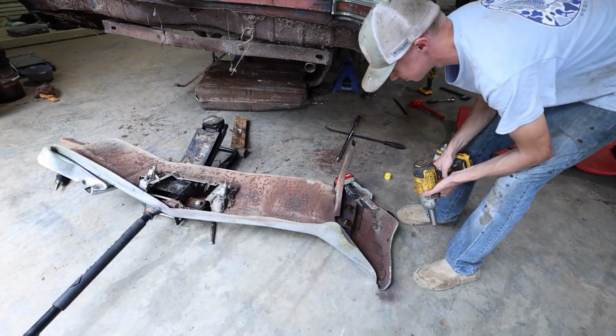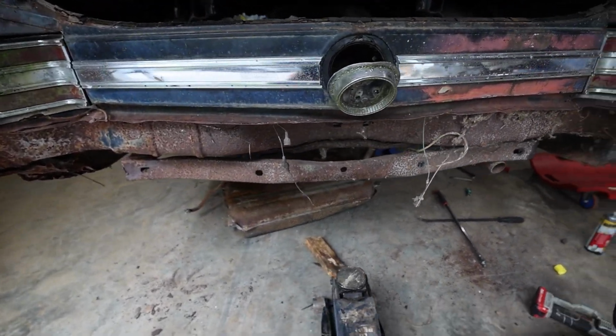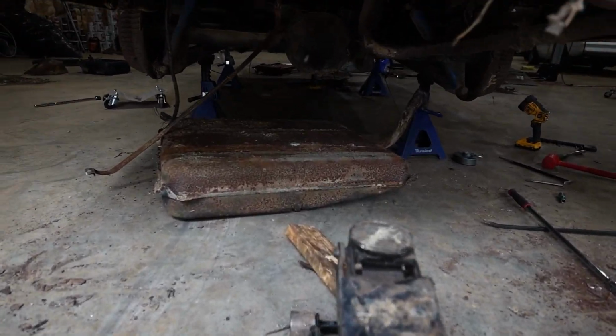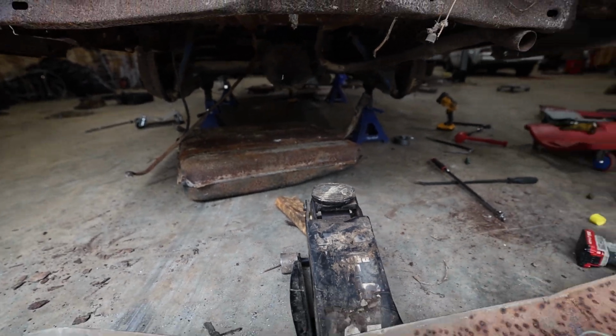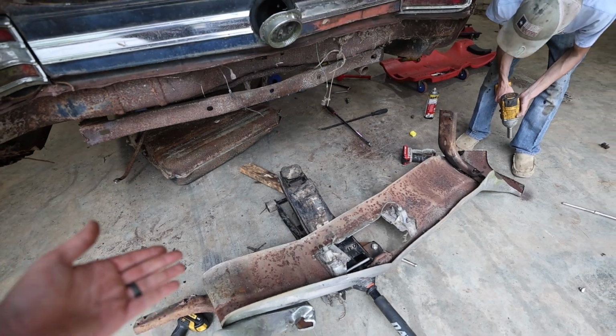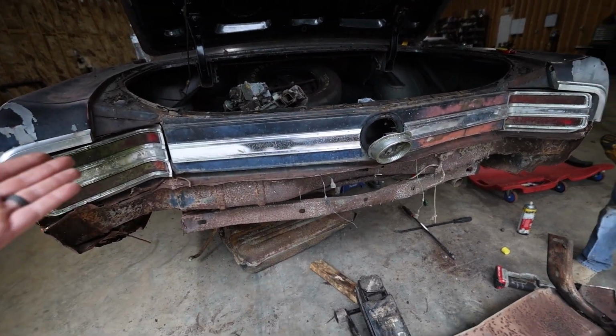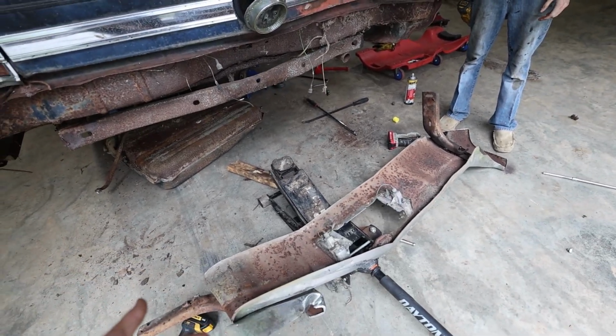Briar, you got the bumper off. Well, it kind of fell off, didn't it? Yeah, it just fell off. So you got the fuel tank out. We're going to see if we can salvage that. Don't know if it will be salvageable. The bumper, obviously not salvageable. We don't have one for it, so we're going to leave it like this. It looks better like this than it does with a destroyed bumper.